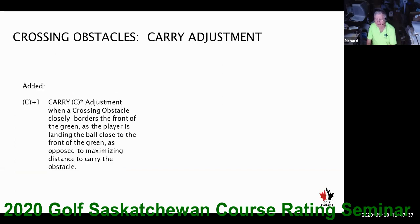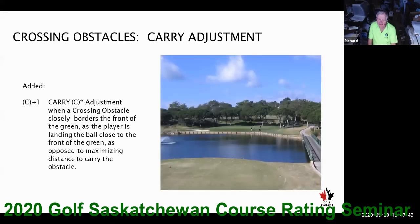But they did add to the crossing obstacles a C+1, a carry +1. Similar idea to having the bunker carry, so that if a crossing obstacle closely borders the front of the green, remember, closely bordering the green means within 10 yards. So in a situation like this picture, we would add a C+1 adjustment, assuming that this distance here was 10 yards or less.